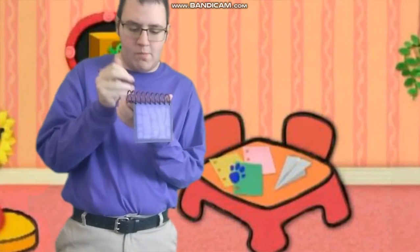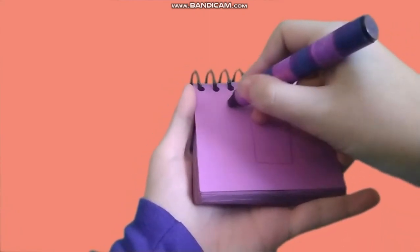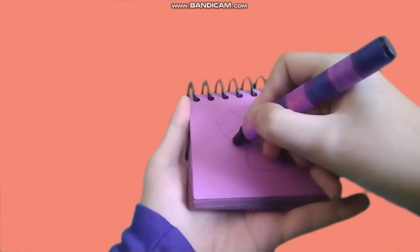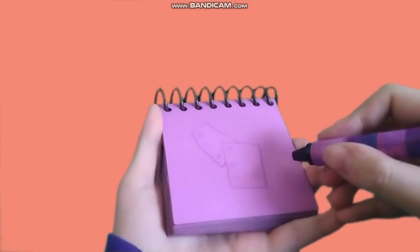You know what we need? Our handy dandy notebook, right? So, paper. Let's start with a rectangle with part of another rectangle behind it. Add some little circles for the holes. And there, we have paper. There, our first clue.